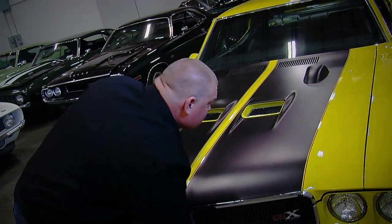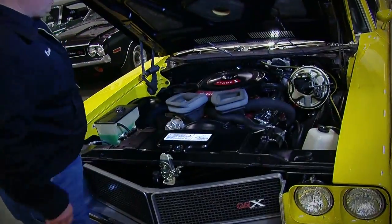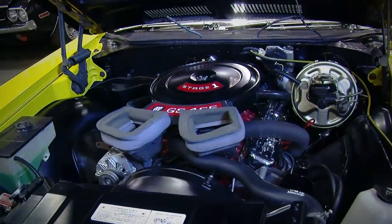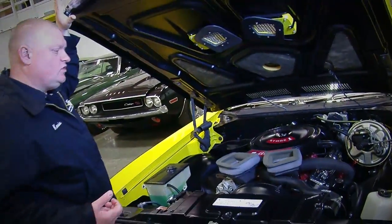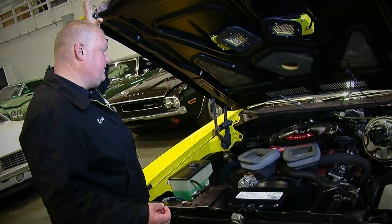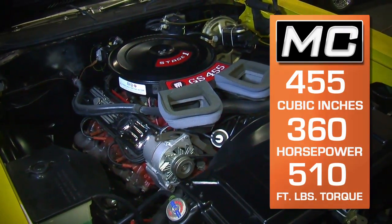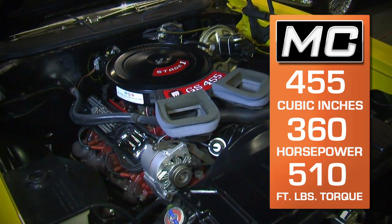But this one is kind of extra special because it also has the Stage 1 option, which is the regular GS 455 engine that's been upgraded with Stage 1 heads and a Stage 1 cam and carburetor tuning to match. And the heads have a larger valve size than a regular GS 455. This makes it 360 horsepower, 510 foot-pounds of torque. That's more torque than any other GM mid-size sedan.